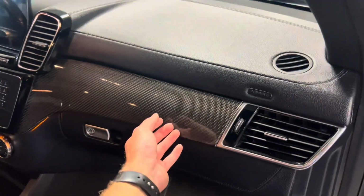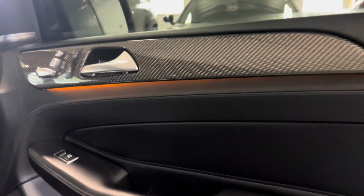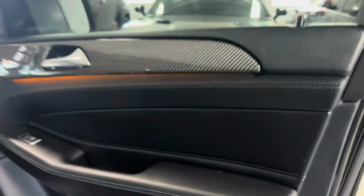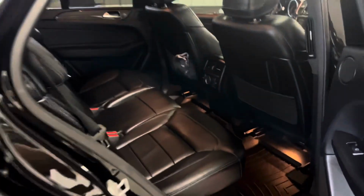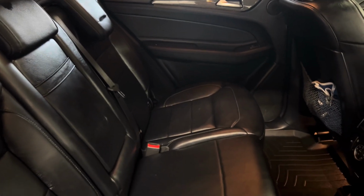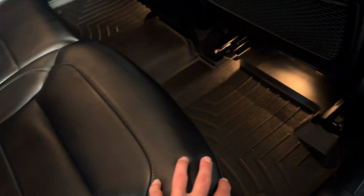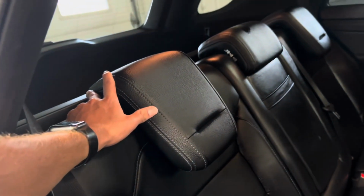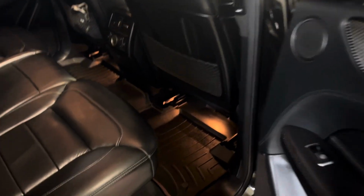You get some sportiness here with the carbon fiber accenting, some solar yellow, which can be changed from polar blue to solar yellow to clear accent lighting, and a whole bunch of space in the rear row here. Definitely more than enough space for all your passengers in the back, and these seats also decline as well, and these headrests, of course, move up. But a very nice, well thought out, comfortable interior.